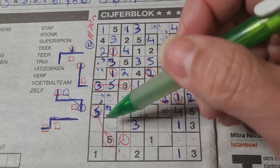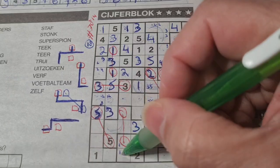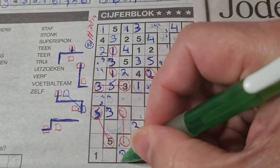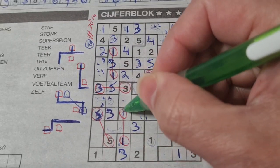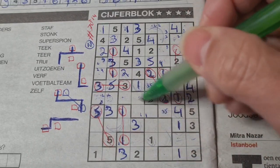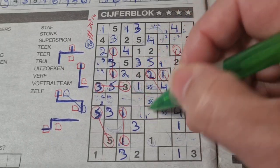Then, well, these 2 boxes can be 3. So 1 box left for the 3 in this area. Should be there. And I've eliminated the 1. So the 1 goes there. And this box is connected with that box. Should be also a 1. These 3 boxes, wow, the 1 can be a 1. So 1 box left for the 1 in this W area shape.